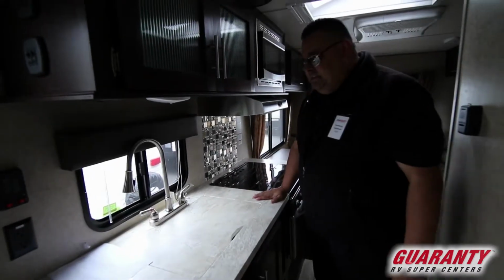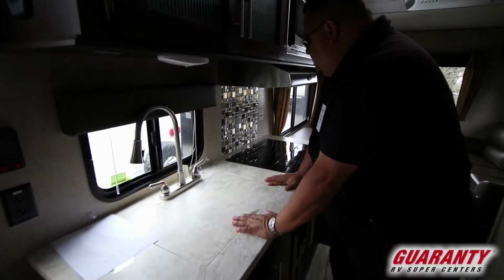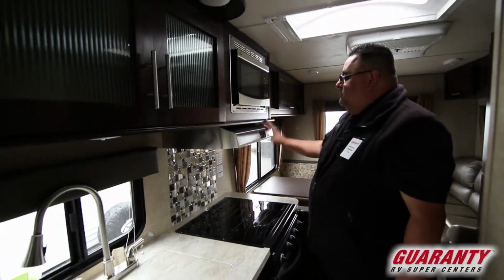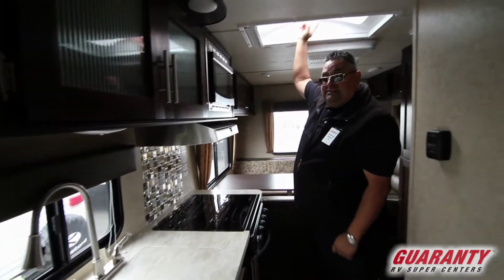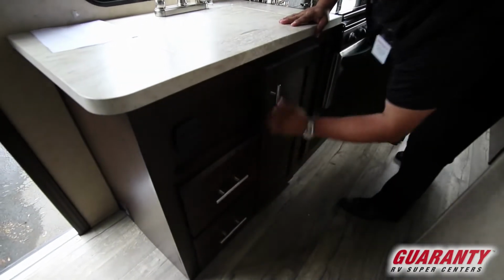Okay guys, here's the inside. It's a beautiful little trailer. Like I said, it's perfect for that starter family. You've got a decent amount of counter space here, a nice 3-burner cooktop, stainless steel appliances, you got your hood vent, a lot of storage, a lot of lights in here too, guys. And you got a nice little skylight that lightens up in here pretty good too during the daytime. Storage underneath, big drawers.